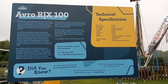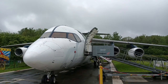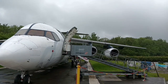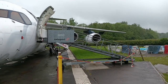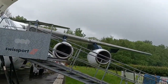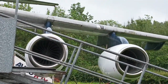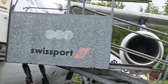This aircraft first flew in 2001. She has four Honeywell turbofan engines. As you can see, unfortunately it's fenced off a little bit, so I'll try and film as much as I can of the engines. This is engine 1 and 2 on the port side.